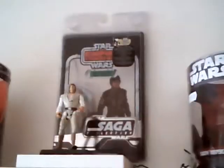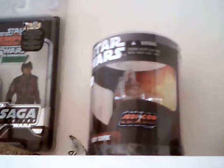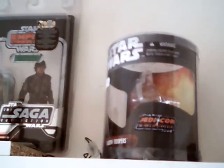Here I have a figure from the 80s, I think, and behind that is a vintage figure, Saga Collection. I'm not sure the exact name of it, so sorry. Feel free to correct me. Here's a JediCon exclusive, 2 Shadow Troopers, and I kept the box because I thought it looked real good. And my Shadow Troopers are in a different part of my collection. Then here is Mini Star Wars Trivial Pursuit.